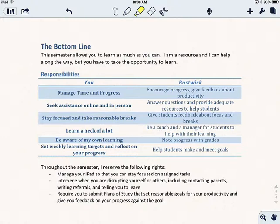You can expect that I'm not going to put up with a lot of distractions in class, especially not as much as I put up with last semester. And so we have to be very productive. And so please don't expect me to be lenient. I'm also going to require you to submit plans of study so that I know that you know what you're about to learn and you can reflect on those things.